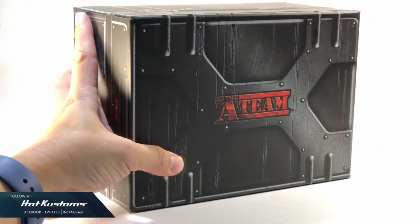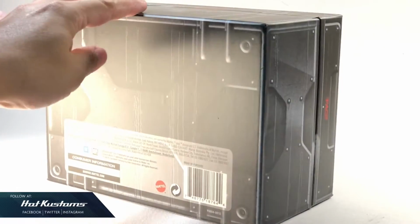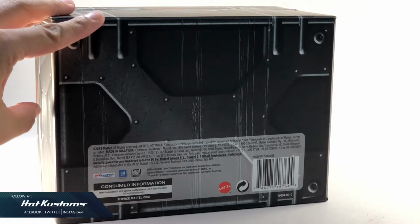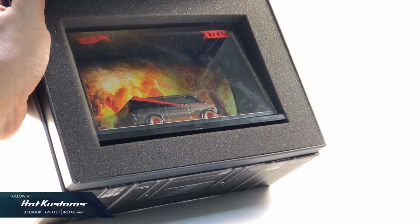I really love all these retro entertainment series such as the A-Team, James Bond, Knight Rider, Ghostbusters, and also Back to the Future. Behind you can see the info is 2013 from Mattel. And once opened up, you can see the acrylic display, which is protected by the sponge. The box itself is really massive.